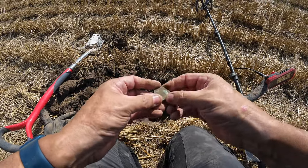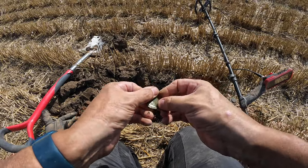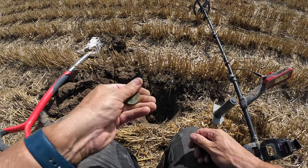So 1917, so that would be George V as well. So I've had a farthing from 1917, and now I've just got a penny. Happy days. There you go.